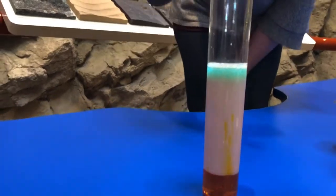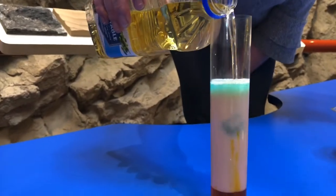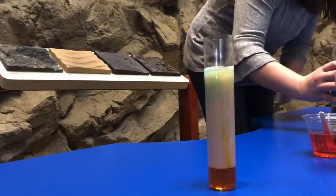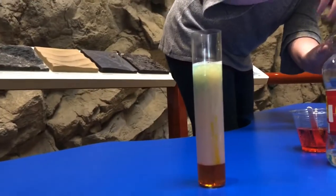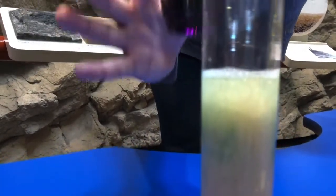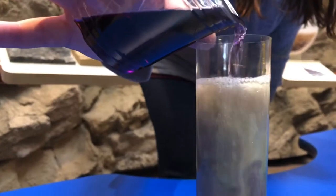We're gonna add some regular vegetable oil, or any cooking oil will do. So ours is getting a little mixed up. I think this taller test tube is making them mix together more than they did in my glass when I tested this. However, if we let it sit, it'll come back together. So this last bit is rubbing alcohol. It's not very dense at all, so we're gonna put that nice purple on top.